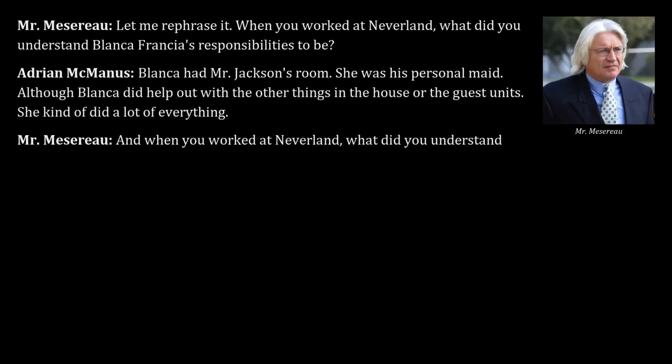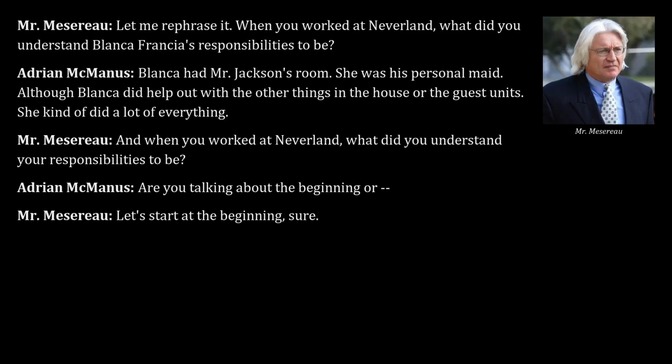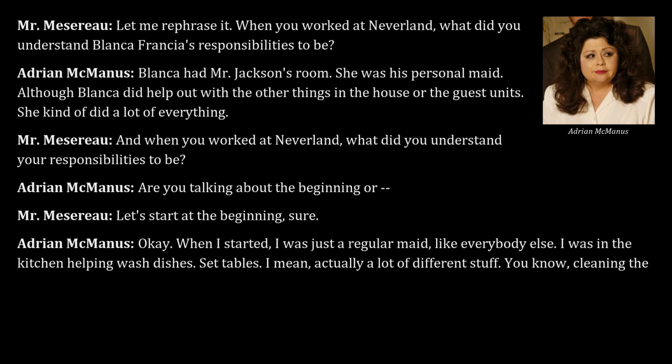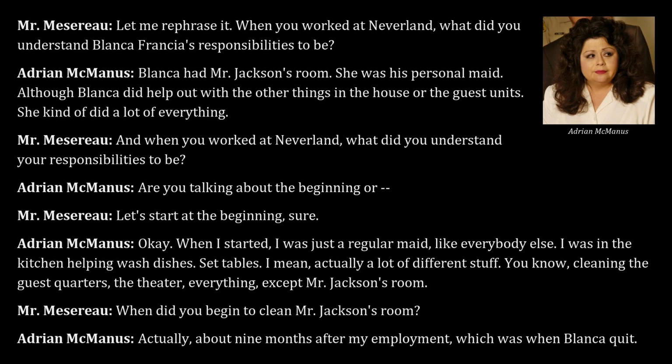And when you worked at Neverland, what did you understand your responsibilities to be? Are you talking about the beginning? Let's start at the beginning. Sure. When I started, I was just a regular maid, like everybody else. I was in the kitchen helping wash dishes, set tables. Actually, a lot of different stuff. Cleaning the guest quarters, the theater, everything, except Mr. Jackson's room. When did you begin to clean Mr. Jackson's room? Actually, about 9 months after my employment, which was when Blanca quit.